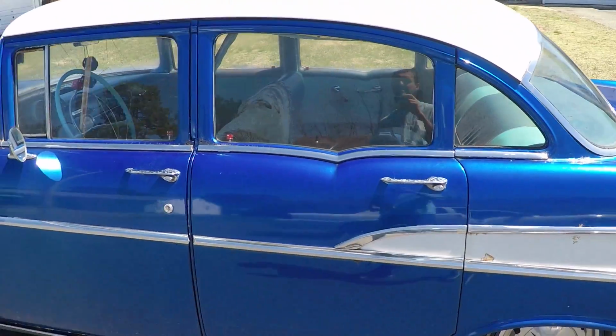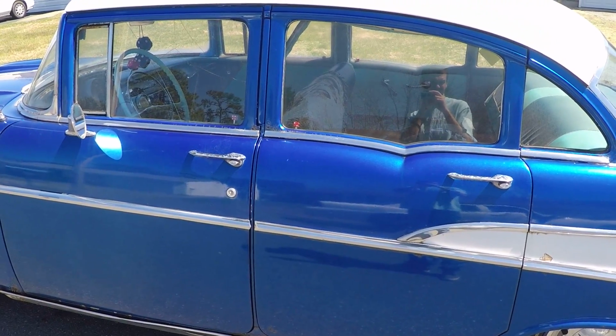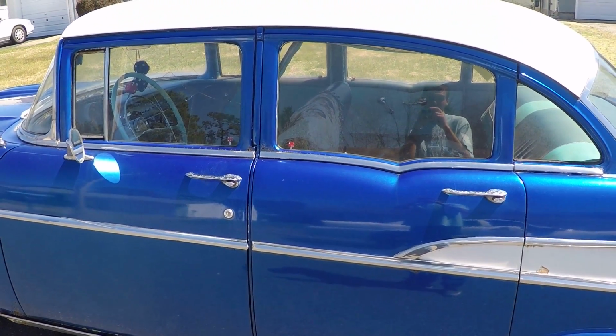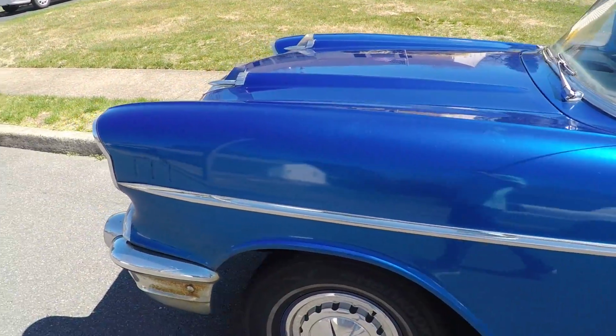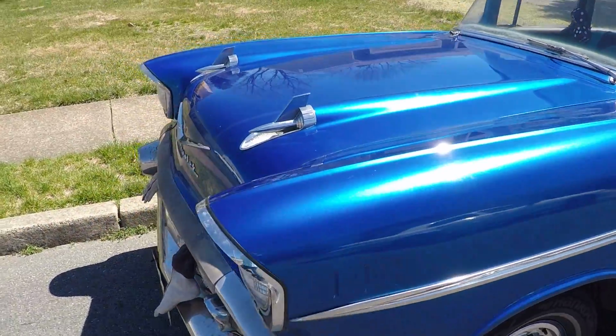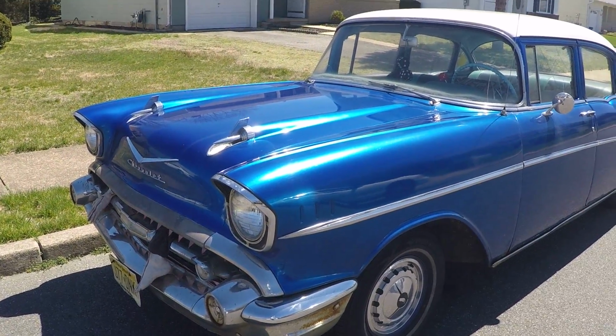I forget how much. I think two years ago, maybe even longer. I actually don't even remember how long he's had this car. It's actually been a while now that I really think about it. I think he paid like $5,500 for it, which is actually a really good price.